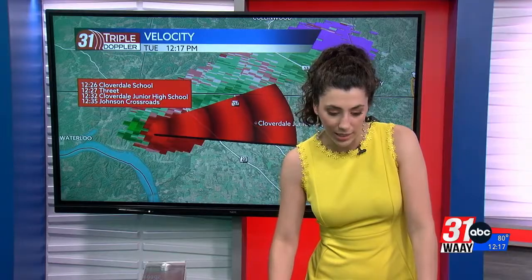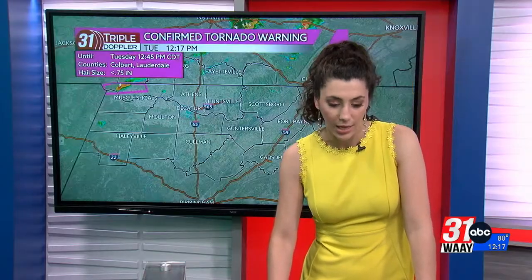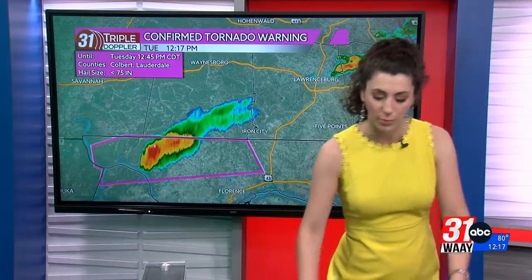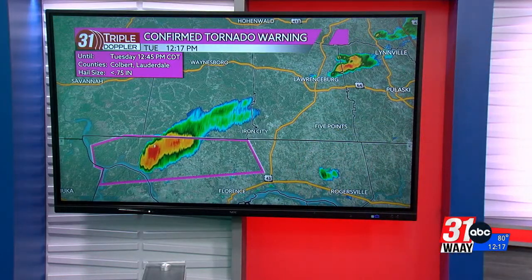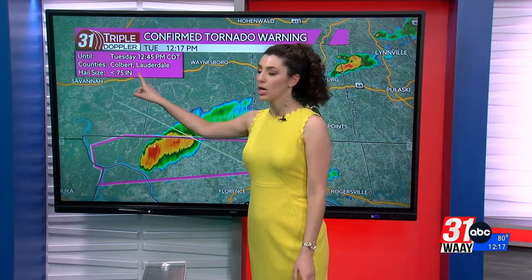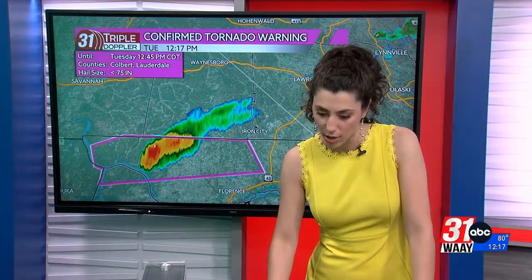Again, here's the warning that we're talking about. Confirmed tornado on the ground in both Lauderdale and Colbert counties, lasting until 12:45. It is tracking north. It will make its way north towards Iron City here in just a few minutes. It is bringing a whole lot of lightning and thunder, strong rain as we head towards Iron City. Also confirmed with this, small hail. That's not your biggest threat, but it is something that we're certainly watching for.